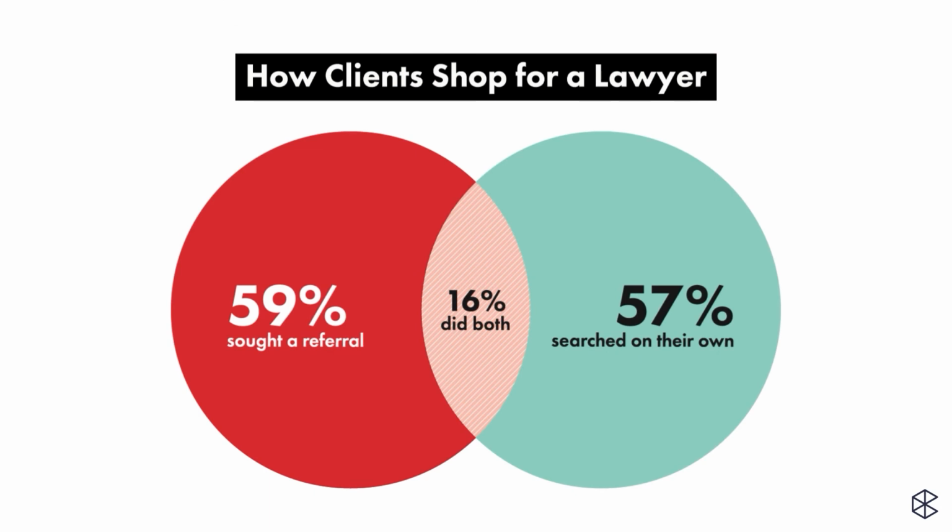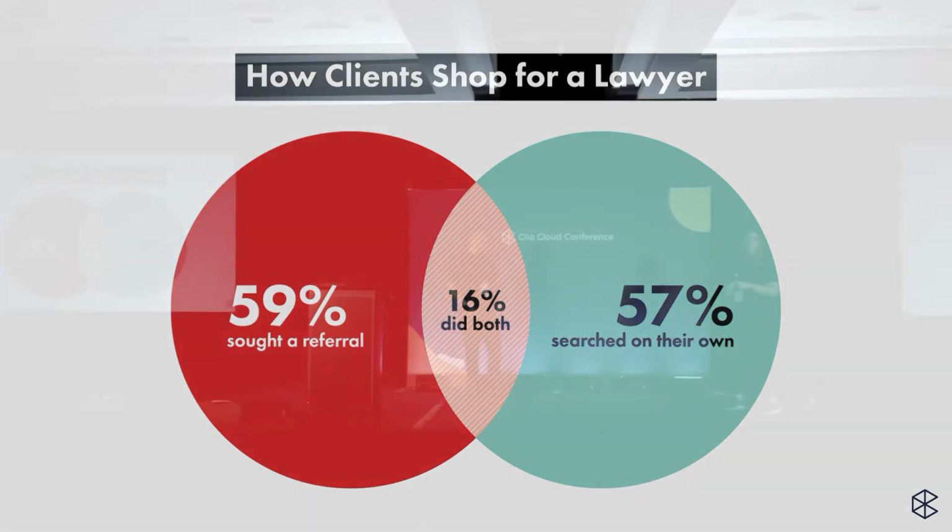Looking again at our legal trends report, we can see that 59% of prospective clients get a referral from a friend or family when seeking out a lawyer. And the rest, the majority, actually comes from searching online and referrals from other lawyers.